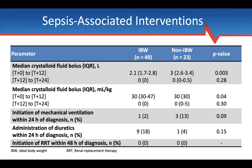During the first 12 hours after the recognition of severe sepsis, the non-ideal body weight group received significantly higher volumes of fluid resuscitation in liter units and required initiation of mechanical ventilation in 13% of patients compared to only 2% in the ideal body weight group, demonstrating a non-significant trend towards acute respiratory failure in the non-ideal body weight group.